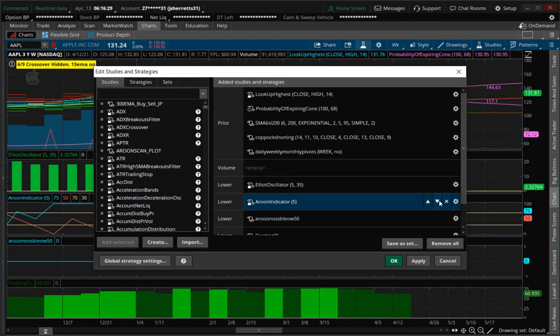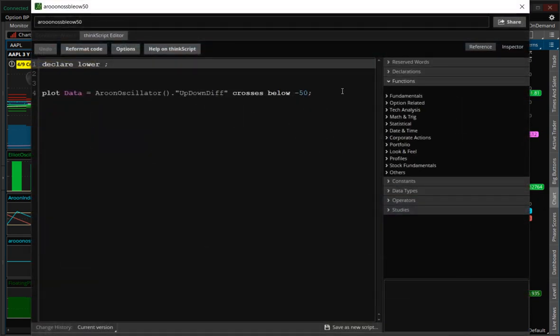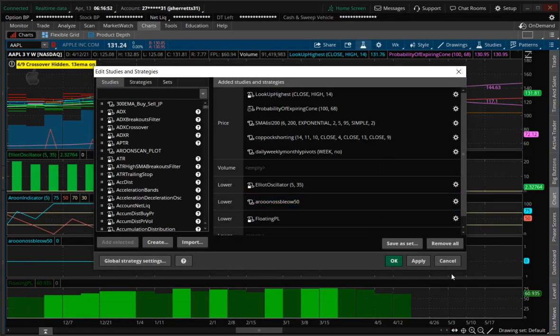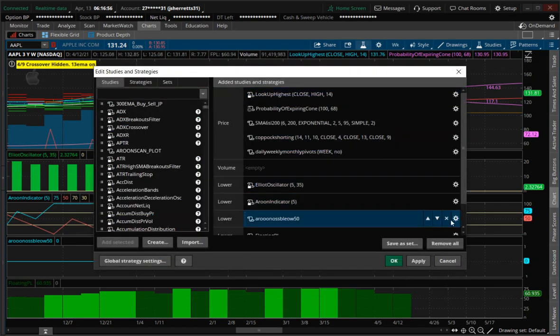Let's get rid of this Aroon. And let's get rid of our Aroon cross below 50, because I don't even think that's the actual parameter. I think that's written. But it could be. It is. Okay, cross below negative 50. All right, so if you want this lower Aroon study for that particular dip buy, it is that easy. Just type that out. There's your freebie for the day.